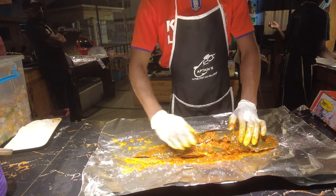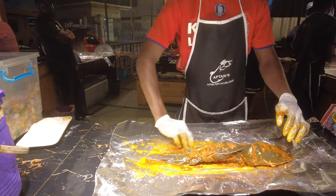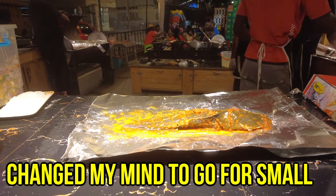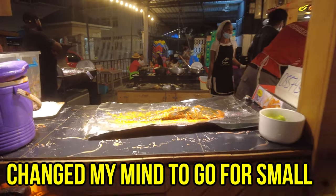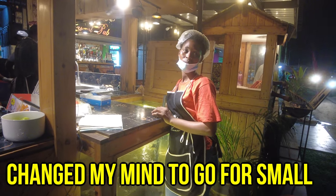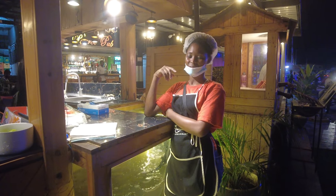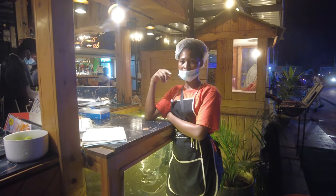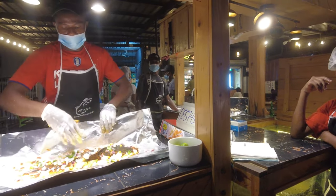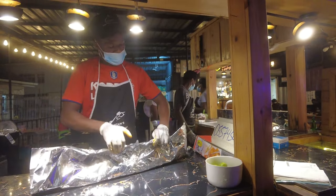Make you share. Take the big one. That one is big. Yeah, this is the same as this one. The big one is 229. The small one, I think it's 75. Make you try the small one. Babe. Alright.